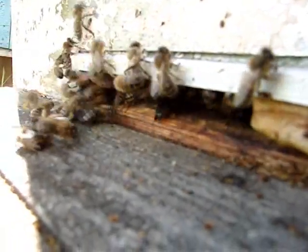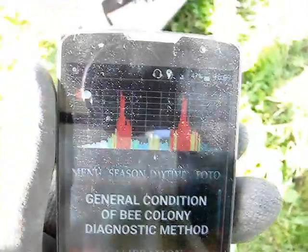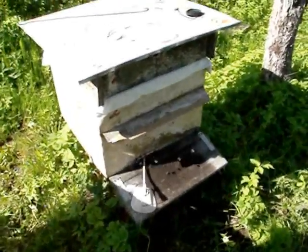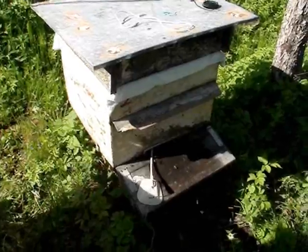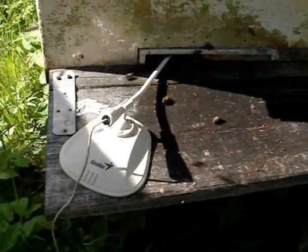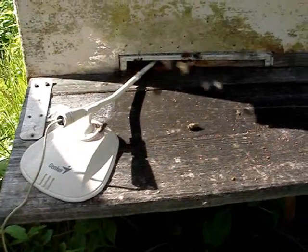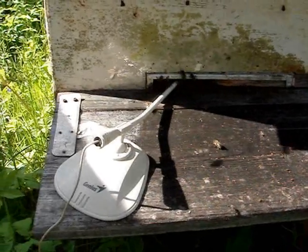Today we will check these two beehives, so different in strength, in order to make sure that the appearance of the hives and their internal condition correspond to the indications of our device, Apivox Auditor. In addition, today we tested a microphone remade from a wired computer microphone. We liked its work, and a long wire allowed us to move away from the hives almost 2 meters.